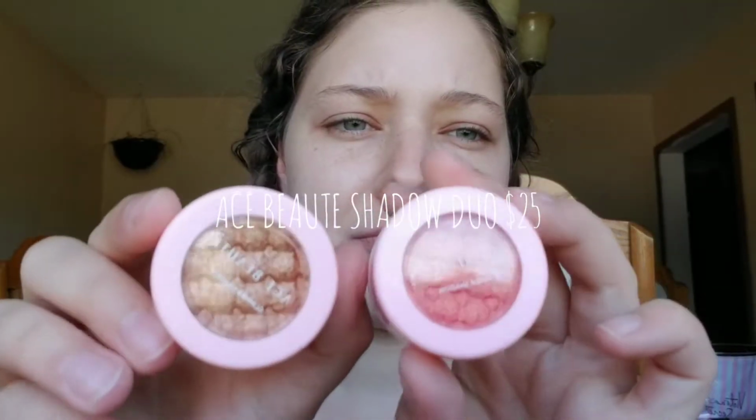Number 4 is the Ace Beauty Glimmer Shadow Duo. They look so pretty. This one is Cotton Candy, and this one is Iced Latte. It's so soft. Wow. It's kind of like a copper, like a true copper color. Now, Cotton Candy. That is so pretty. I don't have any colors like this, so I'm really excited about this one.